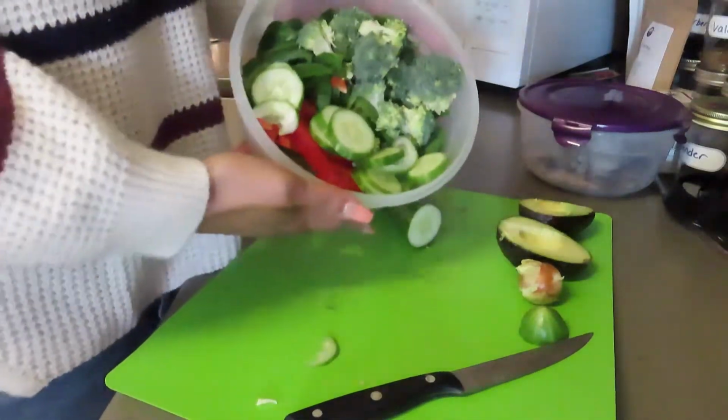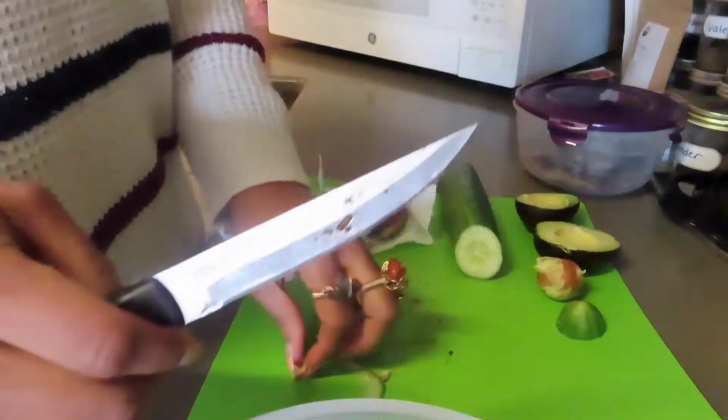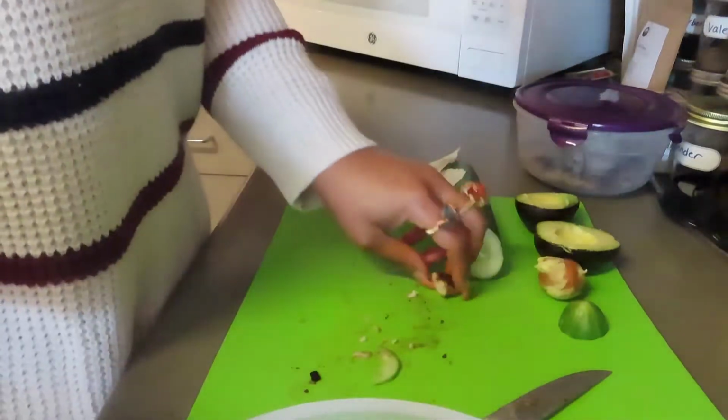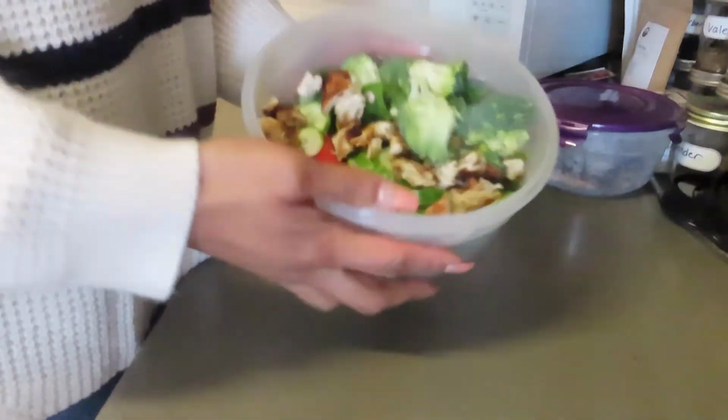I'll add that avocado later. You'll see when I add the avocado. And then I'm going to add my grilled chicken. I typically meal prep grilled chicken on a Sunday, and I'll use that throughout the week to either top my salads or have it as an entree with my dinner.